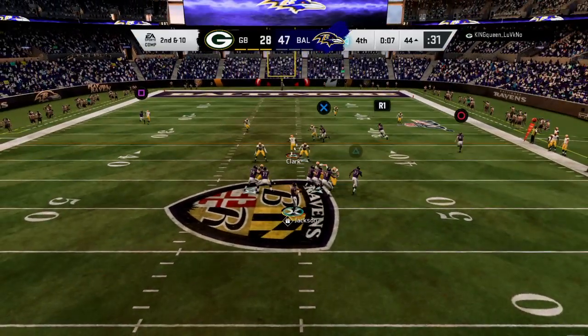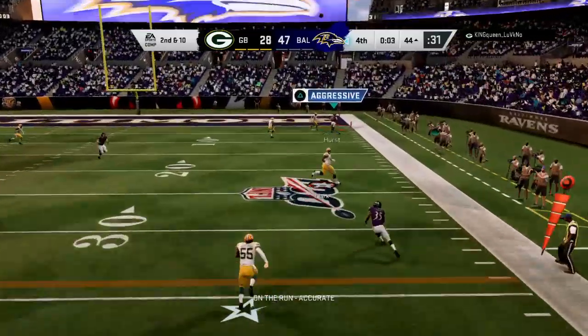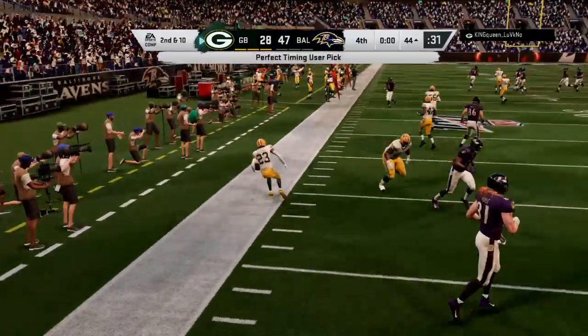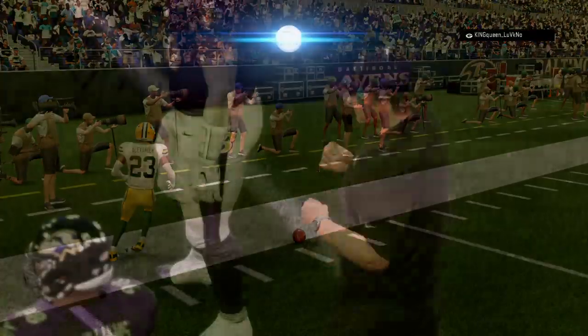Oh, Jackson's going to throw it. Flushed out right. On the run, he'll let this go deep right side. Oh, and a bad throw there. It's intercepted. Picked off by Jair Alexander.